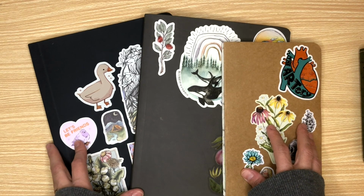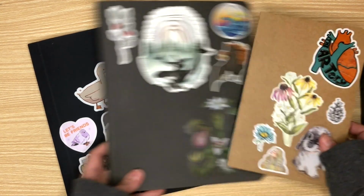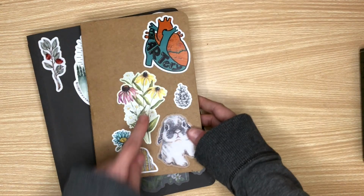You should totally check her out. She's amazing. She did this sticker right here. She's probably on all my notebooks actually. Sticker from her, sticker from her. Let's see, sticker from her, sticker from her.